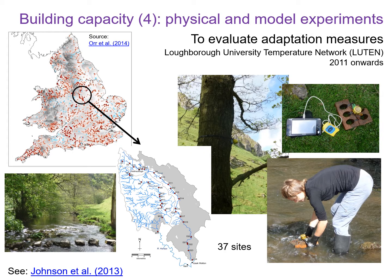Alternatively, we might want to design new field experiments and observing campaigns to capture data to address specific questions around adaptation. And here, for example, I refer to Loughborough University's temperature network, which we've been running for nearly 10 years now to assess the thermal benefits on rivers of riparian shade.